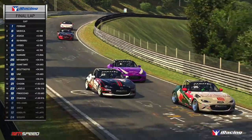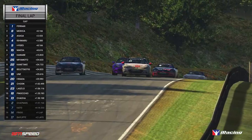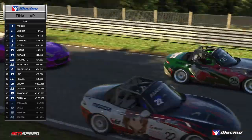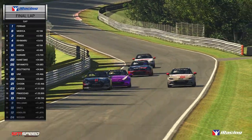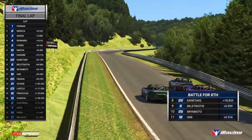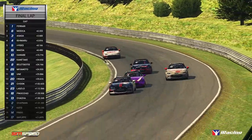At the moment, you can see side by side between Sho Kanatake and Taiki Miyamoto. Big squeeze to the grass. How about two wheels actually in the grass now for the number 22 car as he goes around the outside the long way. And what is Vasilios going to do? Is he going to try and make it three wide? No, he's going to just tuck in and make sure that the pass is completed on Taiki Miyamoto, so he will lose two spots.